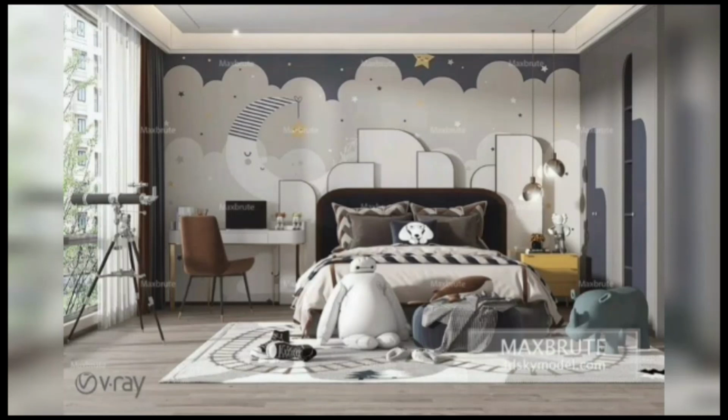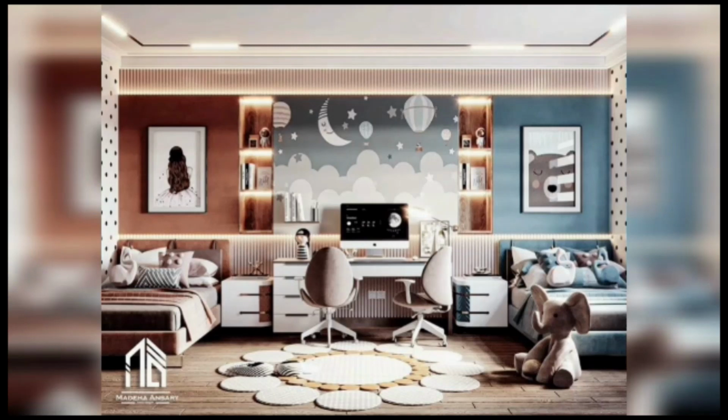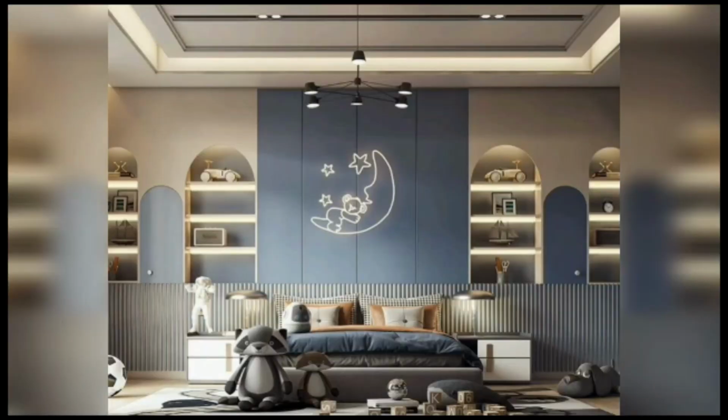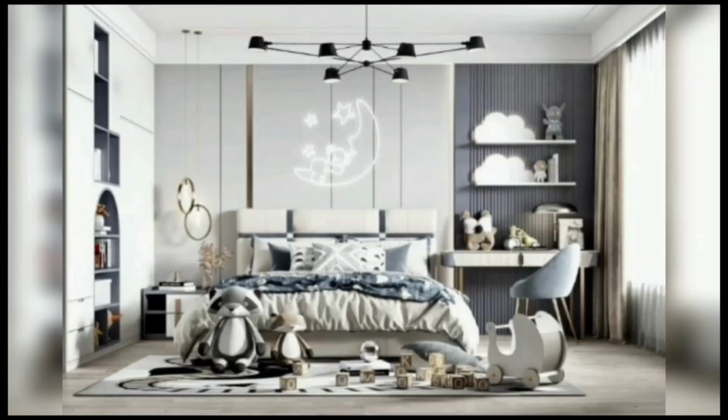This playful design features a vibrant and interactive wall mural that sparks the imagination of young minds. The ceiling is adorned with glow-in-the-dark stars, creating a magical nighttime experience. A spacious study table with colorful chairs is designed to encourage learning and creativity. The cupboard in this room is both functional and fun with a custom designed shelving system for toys and books.